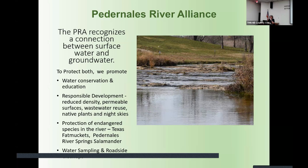So we are also responsible, we hope to support responsible development. First thing is reducing density. We have several developments in Gillespie County where the lot size is 1/10 of an acre. And that's not healthy. They mostly pave a good portion of that 1/10 of an acre. And then they try to build a small house or put a tiny home on that 1/10 of an acre.